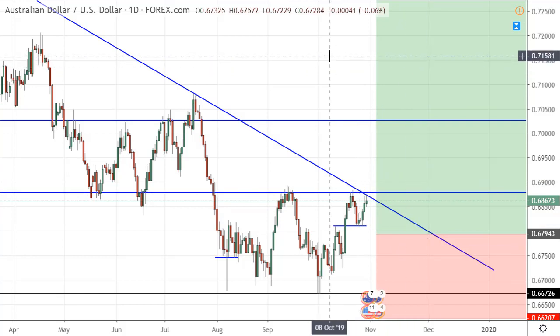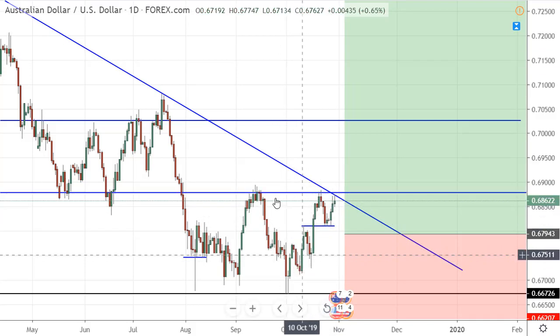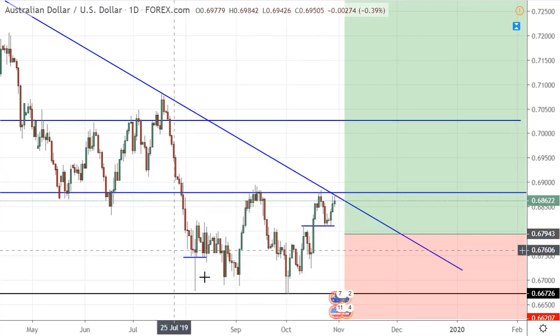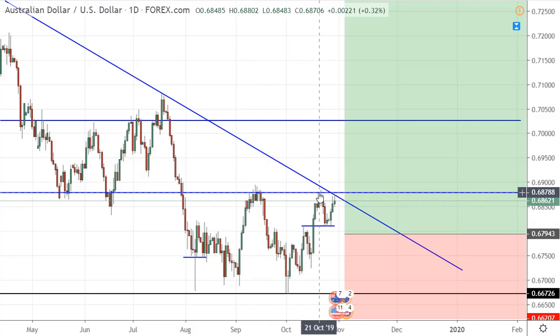Some of the dollar related pairs have already made these kinds of shifts, but let's see if the Australian dollar against the US dollar will follow that example. At the moment, of course, the things I described didn't happen yet. This is still price moving in a certain range, and the first logical thing to do is look at how price behaves from here.